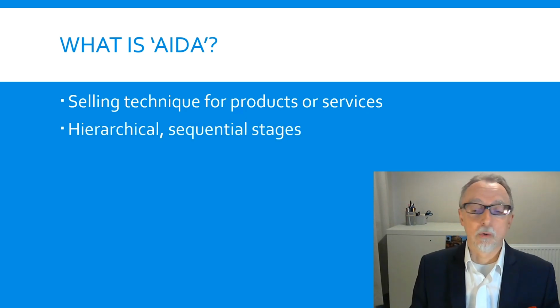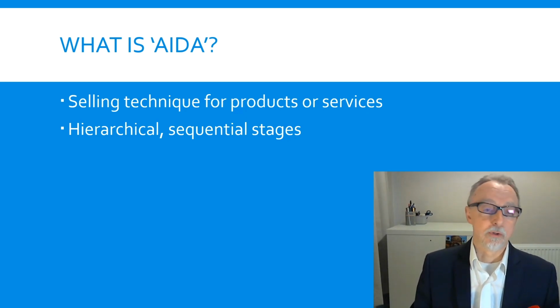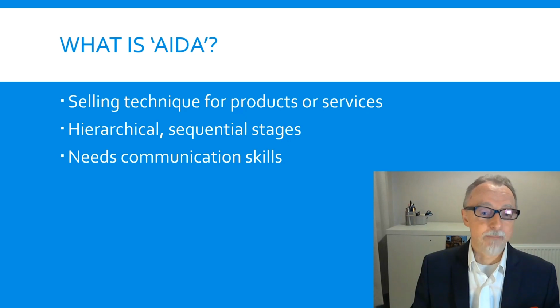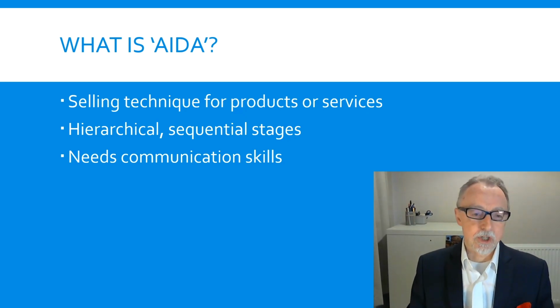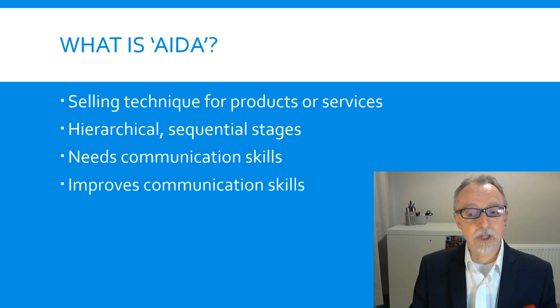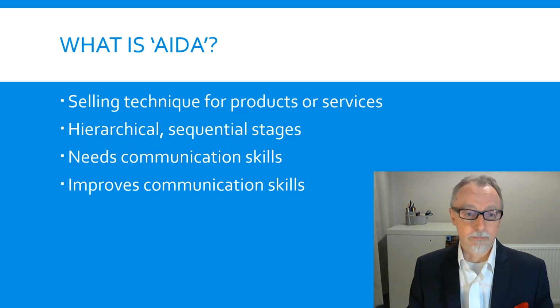It's hierarchical, it's got sequential stages, so you follow them through from 1 through 4, AIDA. It needs communication skills to some extent, but at the same time, the good thing is it will help to improve your communication skills if you are using this technique in your writing.